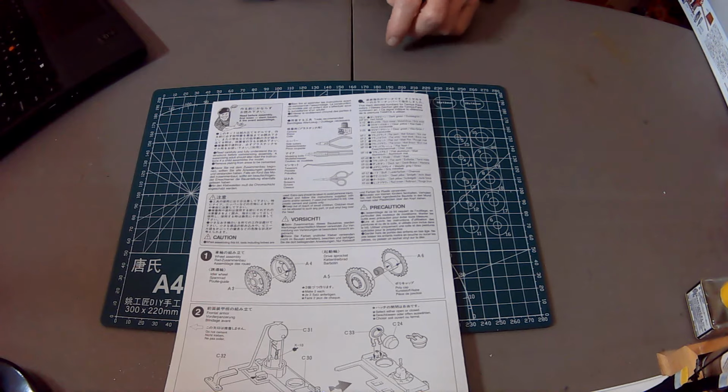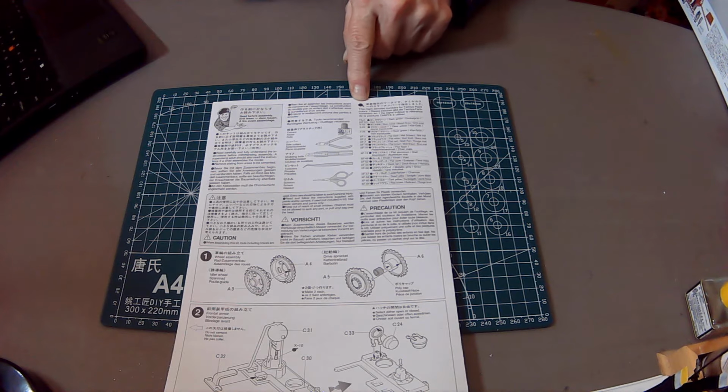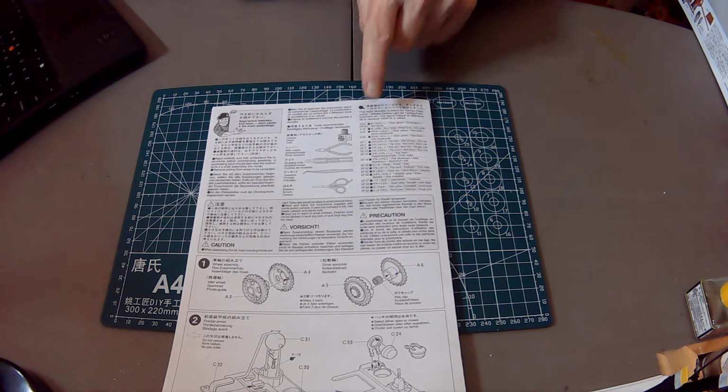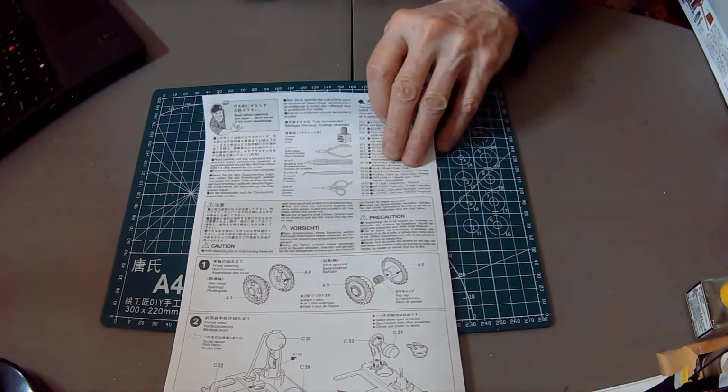Recommended tools. Basic stuff. This mark indicates the color to paint, or that it needs to be painted. They give you the paints that you'll need. Dark green, gunmetal, flat aluminum, khaki, all sorts of different stuff. Okay.